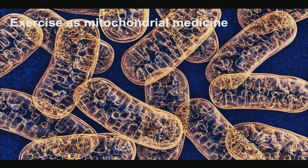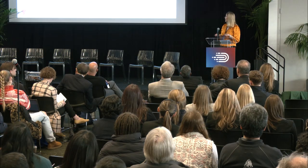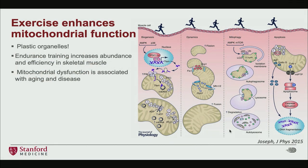In typical textbook examples, they're depicted as these bean-shaped structures. In, for example, muscle and heart, which have a lot of mitochondria because they are energy-demanding tissues, they also form very interconnected, more dynamic systems that continuously undergo fusion and fission. And what's really cool with these organelles is that they are extremely plastic. So they adapt to whatever energy demands are put on the cells.